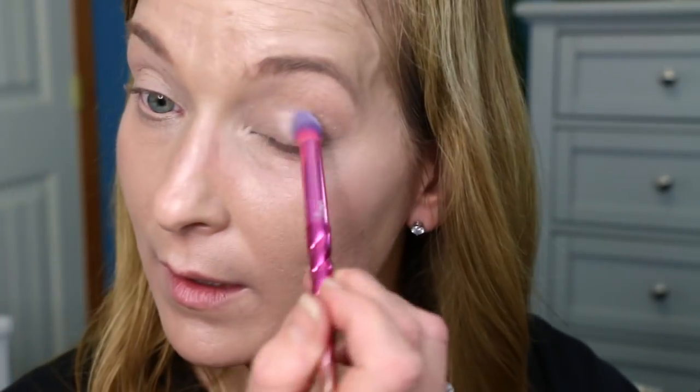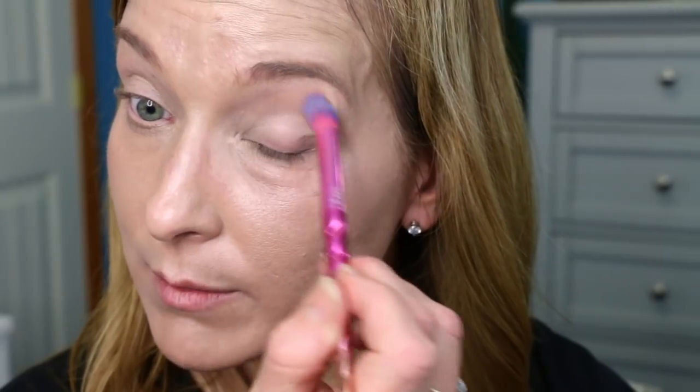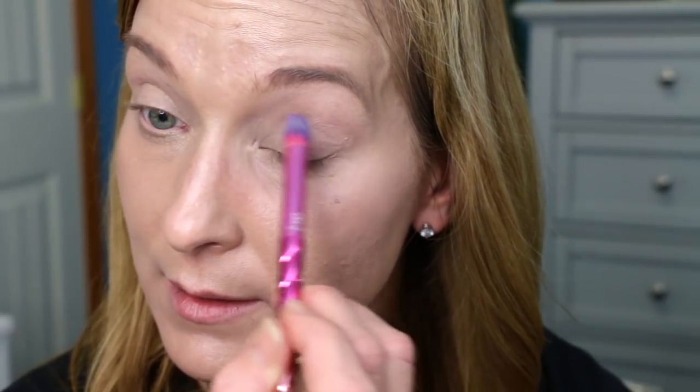So I'm just going to set them and use this little purple brush right here just to kind of set all over quickly. It's just basically a powder. It's not anything fancy, and it's not going to help you in any certain way. I'm just setting them. I can also double set in my Too Faced palette.